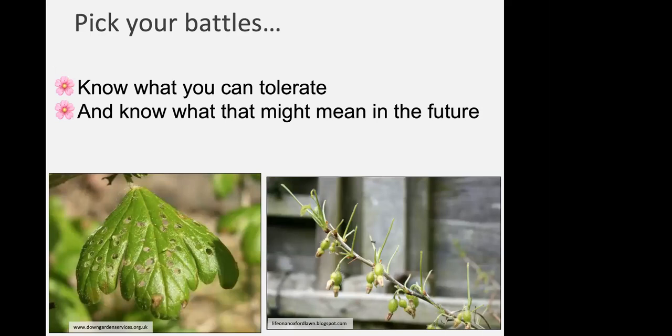So another thing to consider about how much damage you can or can't tolerate would be to also know what that means for the future. The pest here is the imported currant worm, a caterpillar-like insect. It's not a true caterpillar, and they feed on the leaves of currant and gooseberry plants, and they can completely defoliate a plant in a pretty short amount of time. But often in the first year or two, their presence may go largely unnoticed because they're in really small numbers, or you might see just a little bit of leaf feeding damage and not think too much of it.